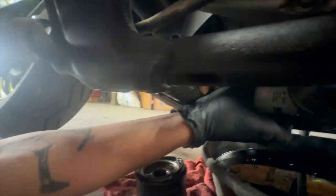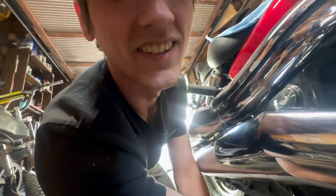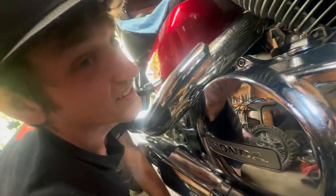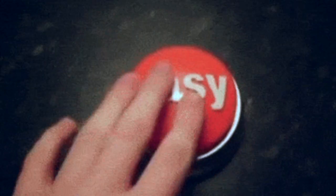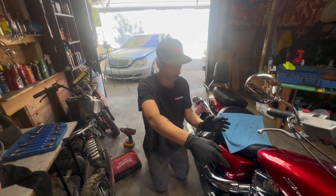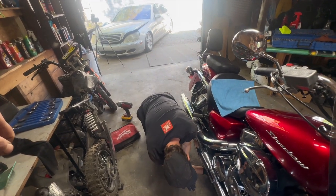Honda, all right, the third thing I like: how easy it is to actually change the oil on these compared to some of the other bikes I've had. This thing is the easiest to change the oil on. Right off the bottom. You don't have to take off any covers, nothing. Drain pan's on the front, oil filter's on the back.